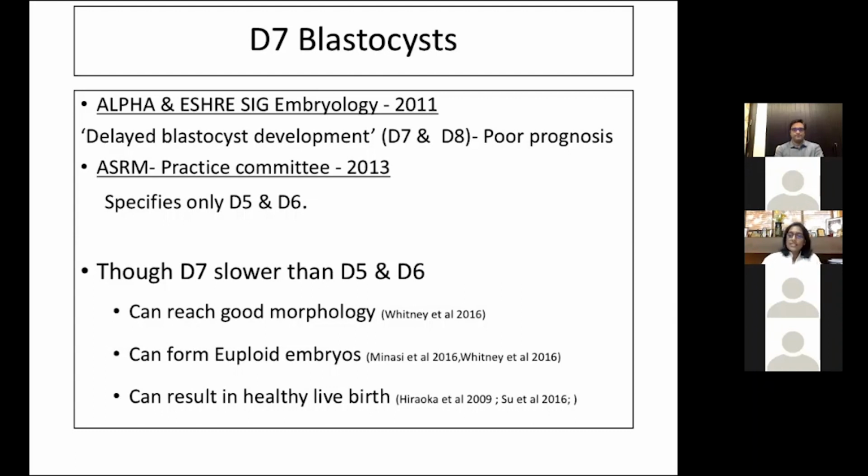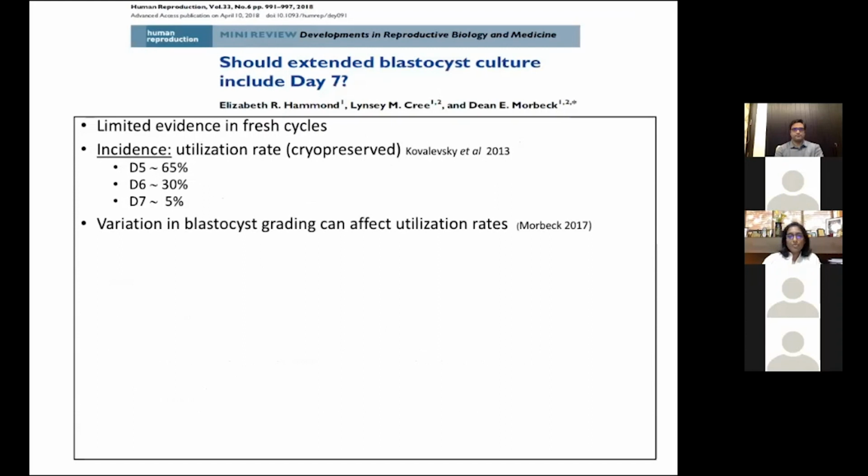So what is the status of day 7 embryos? What is the incidence of probably finding a good embryo or being able to grow an embryo to day 7? And hence I included this mini review, which is again recent by Elizabeth Harmon, which includes 10 studies. These are all obviously frozen embryo transfers, which look at day 7 embryo transfers and how they perform.